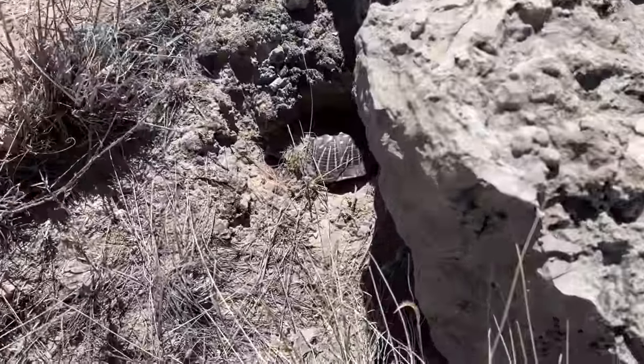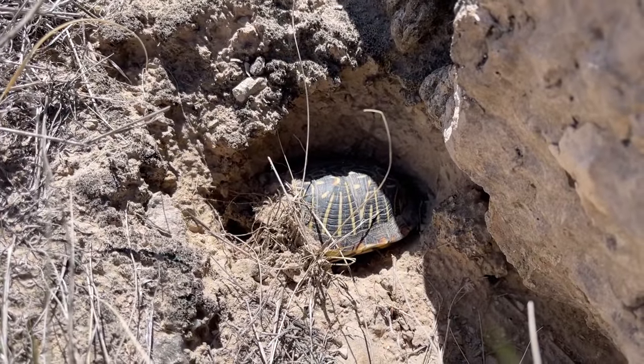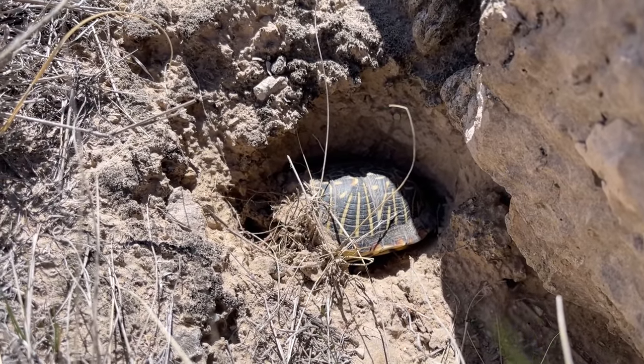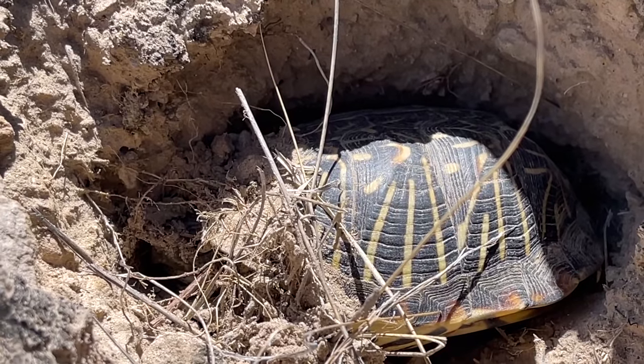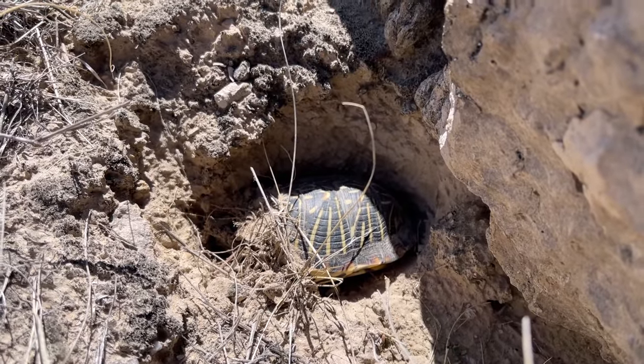Well, that's really cool. We haven't seen much else this morning. It's getting pretty hot, so we might not, but you can kind of see his head right there. He's being shy, and we're not going to mess with him, but very cool. Ornate box turtle is our first herp of the trip in Nebraska.